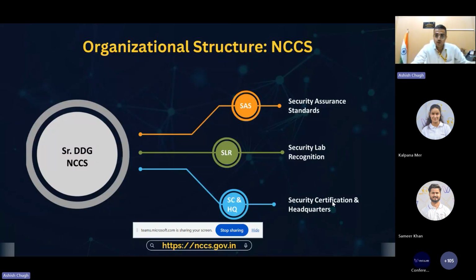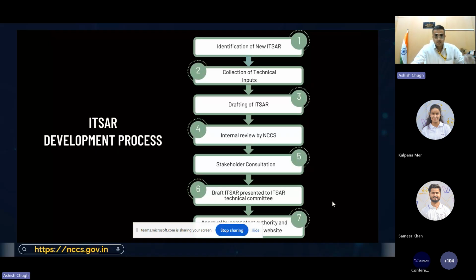So we have 3 technical divisions in NCCS. One is the SAS, Security Assurance Standards Division. This division is responsible for framing the standards, that is ITSARs, and also the telecom testing schedule and test plans, PSTPs. And second division is the SLR, Security Lab Recognition. They are responsible for designating the private labs which will test the products. Third division is Security Certification Division that will issue the certificate based on the testing reports received from the lab. And fourth one is the HQ division, that is the administrative division that takes care of the overall administration in NCCS.